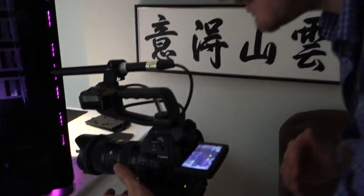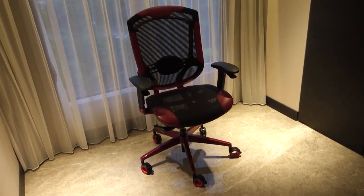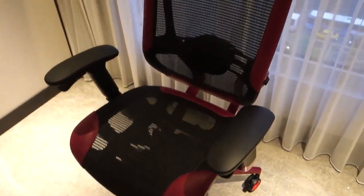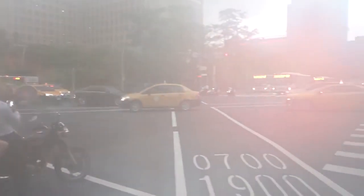What's up, guys? Okay, so this is a chair from Vertagear, and it is the most comfortable chair that I have sat in. Teaser. Right? The camera is fogged up again. Crap.